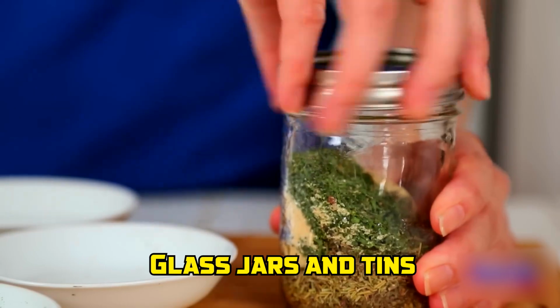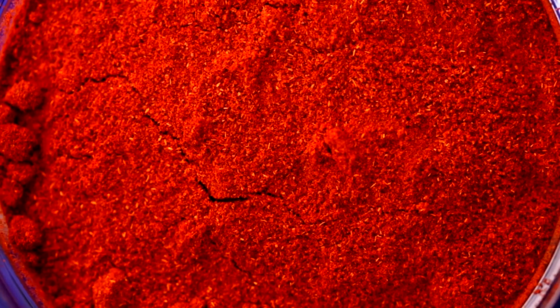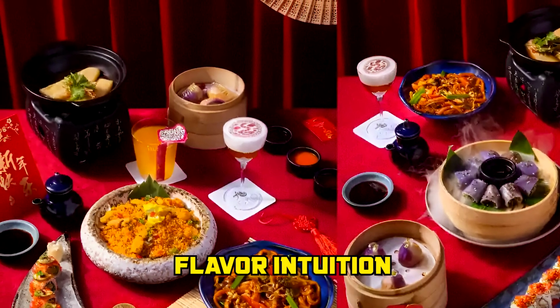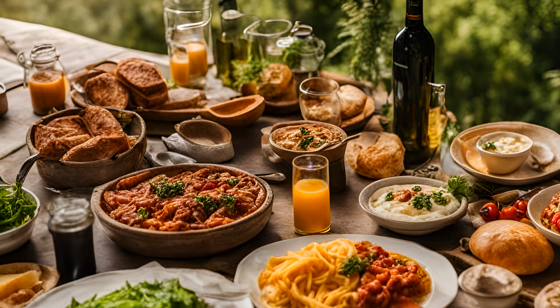Glass jars and tins store thyme, rosemary, basil, garlic, chili flakes, and paprika. Hand-blending spices preserves essential oils, preventing heat damage from electric blades. This family tradition teaches flavor intuition, making every dish unique while reinforcing traditional skills.